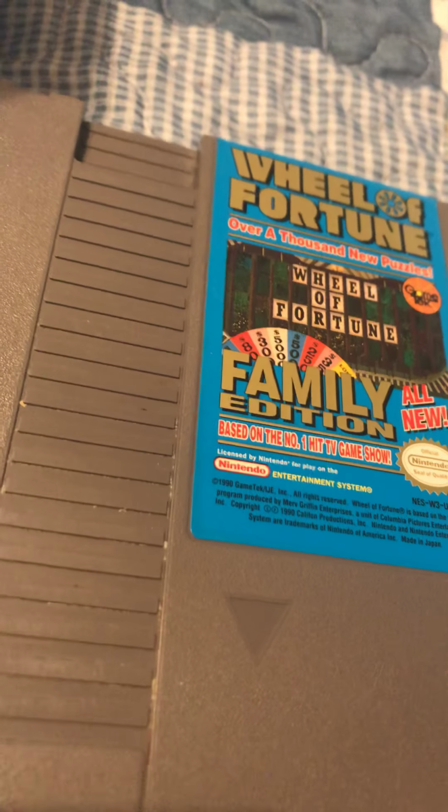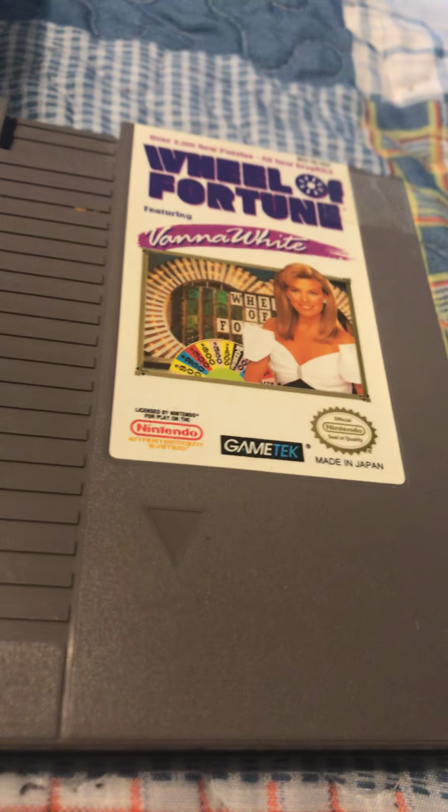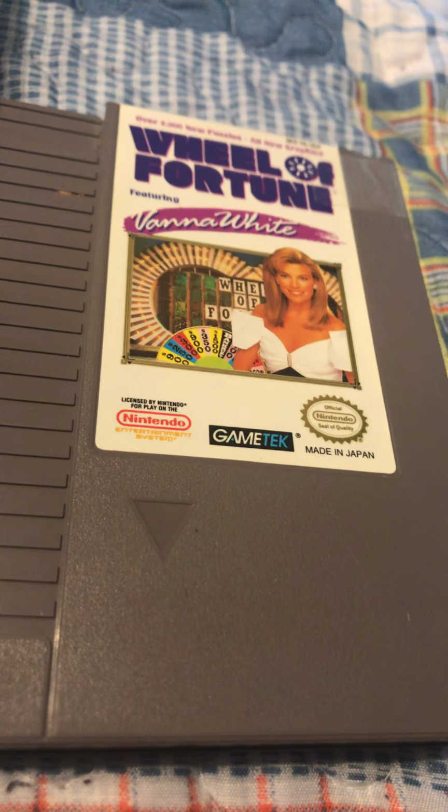Next up is the Family Edition for the NES. Which, this is another good one. The first two games are the same thing. The only difference is the puzzles and the prizes. And the Family Edition also has different music cues as well. And next up, Wheel of Fortune featuring Vanna White. Which this one is a good one. Probably the best one out of all of them, actually.